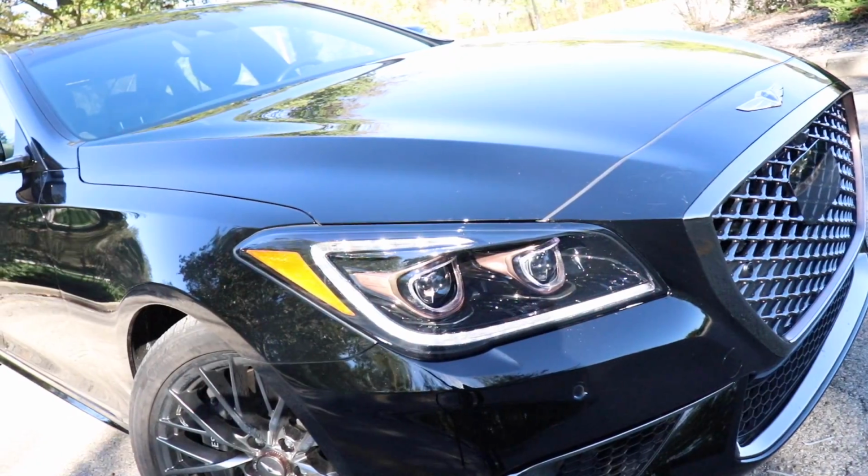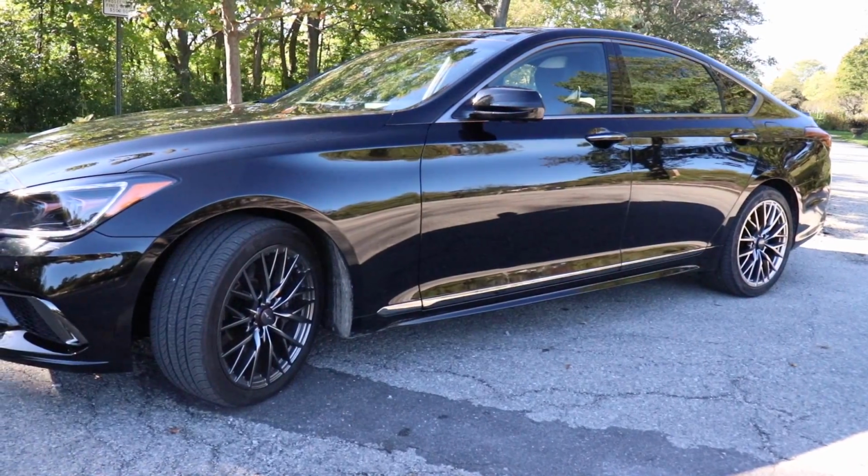Well, it's definitely fun on the track, but I'm not sure it's as sporting as the name implies or as the looks promise. So again, great from a luxury perspective, certainly fun, but not the sportiest sport version ever tried.